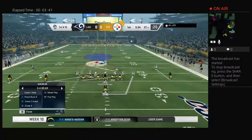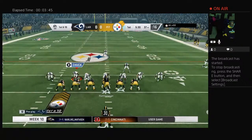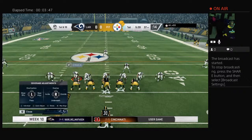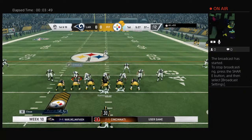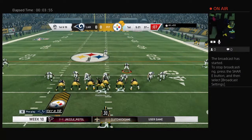Line of scrimmage, the 37 on 1st and 10. Rip right, rip right. Check 50, check 50. Topper, topper. No bounce. Seam 6, seam 6.